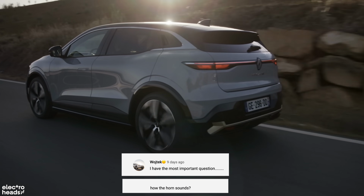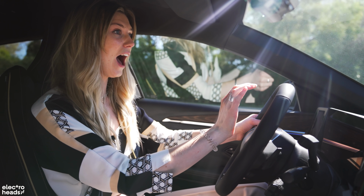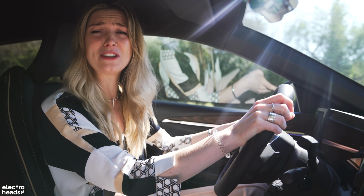Wojciech asks a very good question. How does the horn sound? Are you ready? It's really cute. Isn't that the cutest little horn?